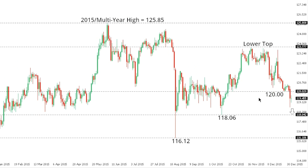Dollar yen. So dollar yen setbacks have extended well below 120, with the market now focused on a test of support which comes in at 118.06 going back to mid-October. At this point, deeper setbacks are eventually favored towards a retest of the August critical low at 116.12, while rallies should be very well capped now ahead of 122. Ultimately, only back above 123.76 would compromise the bearish outlook for dollar yen.